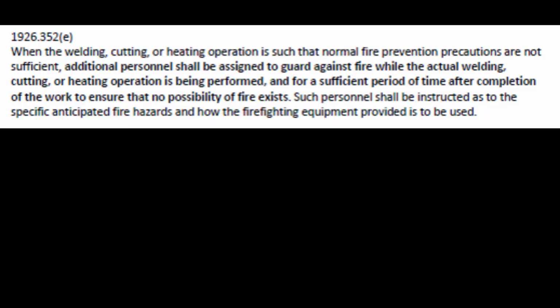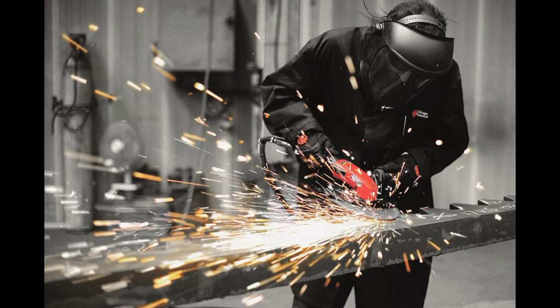1926.352(e): When the welding, cutting, or heating operation is such that normal fire prevention precautions are not sufficient, additional personnel shall be assigned to guard against fire while the actual welding, cutting, or heating operation is being performed, and for a sufficient period of time after completion of the work to ensure that no possibility of fire exists. Such personnel shall be instructed as to the specific anticipated fire hazards and how the firefighting equipment provided is to be used.